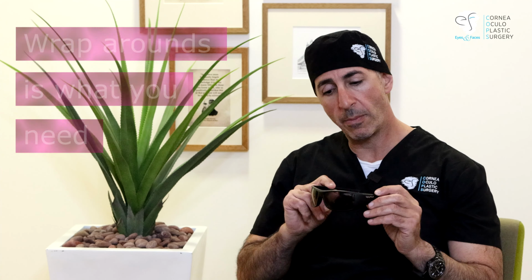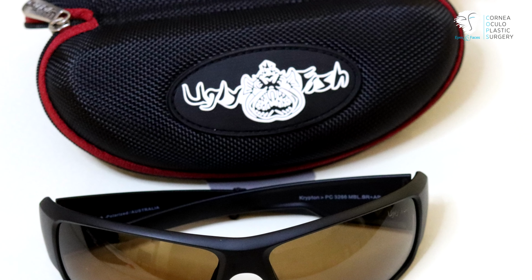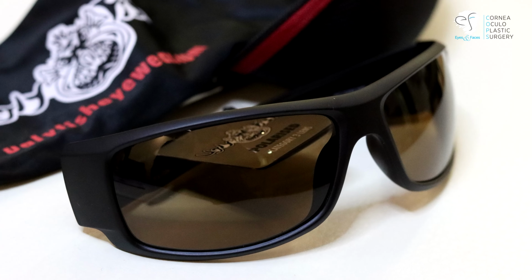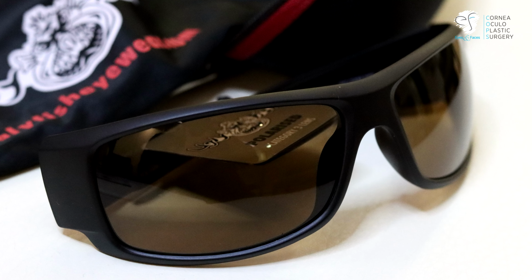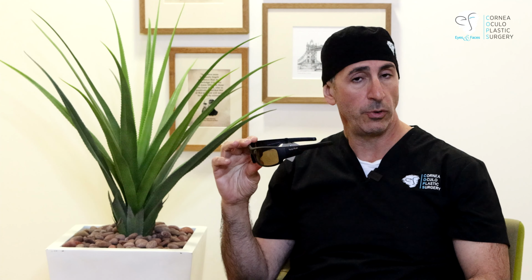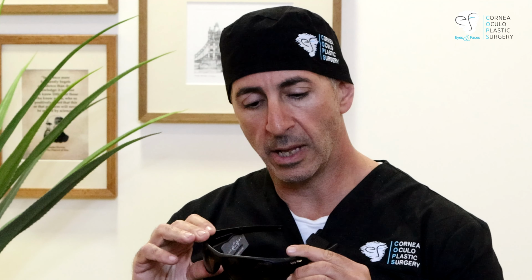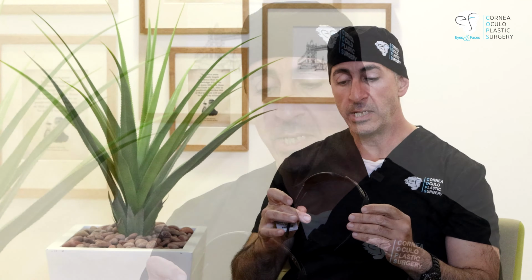And so I've got a set of wraparound sunglasses here. The company that makes them is called Ugly Fish. I have zero connection with that company and no funds. I use these because they're on the cheaper side. They do the job beautifully, and they're actually a very good example of wraparound sunglasses. So you can see a broad rim on the side, put them on and they conform to your skull and they cover the sides and the front. The lenses are actually very good.